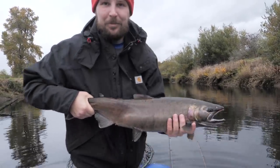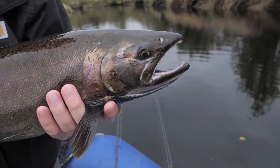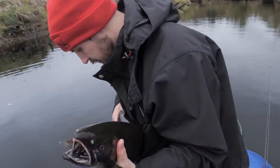Kelly, huh? Another nice red one. There we go. That's a beautiful hen, man. Nice coho. Let's give it a nice release. Let's get rid of this fish, huh?